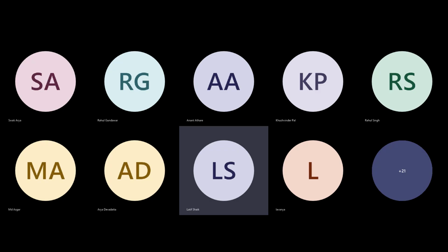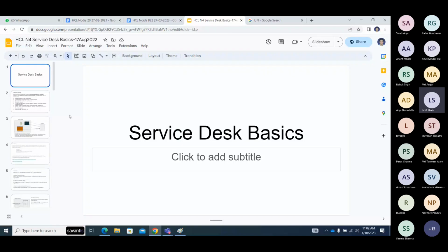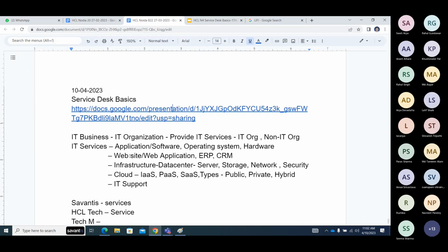So compulsory, go through it, because there are top 25 interview questions also there. Okay, so compulsory go through it. I will share it accordingly.